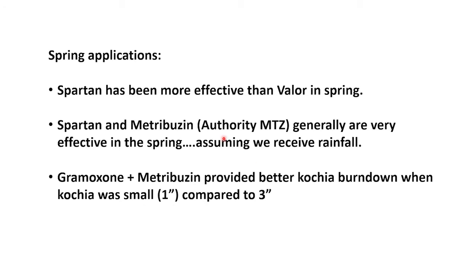With spring applications, again, Spartan has been more effective than Valor in the spring. Spartan and Metribuzin is a good combination because it gives us two different modes of action. Authority MTZ is a premix of Spartan and Metribuzin. And these have generally been very effective in the spring, but of course even more effective if we have adequate rainfall. Another combination that has worked well is Gramoxone plus Metribuzin in a burn down, which unfortunately provides much better control on small kochia than larger kochia.